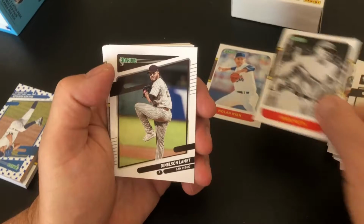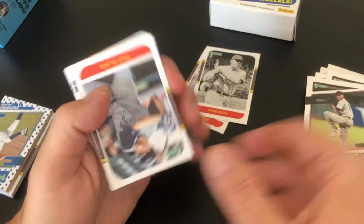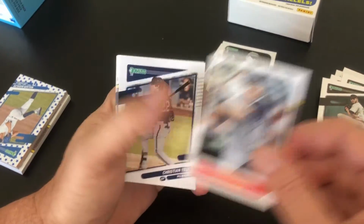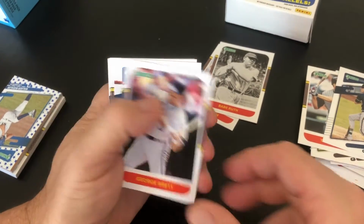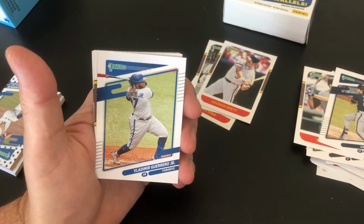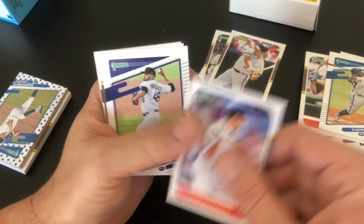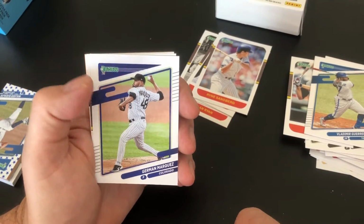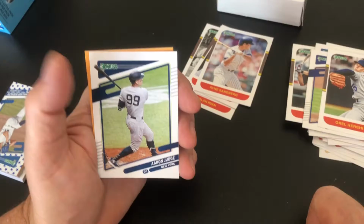Ruth, interesting. Danielson Lamet, turn around, Troy Gloss, Christian Yelich, George Brett, put that one over there, Vladimir Guerrero Jr., Ryan Sandberg, I'll put that there, German Marquise, Orel Hershiser, Aaron Judge.